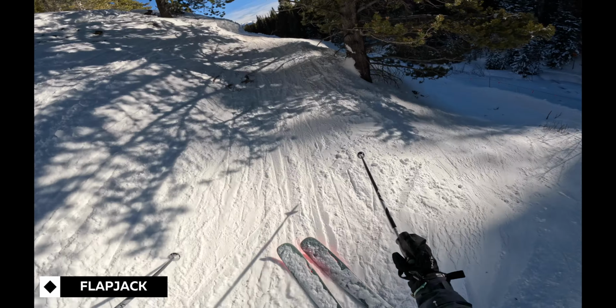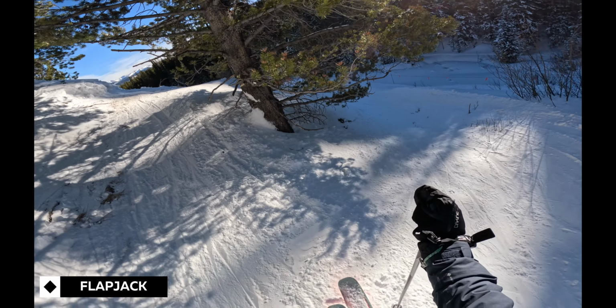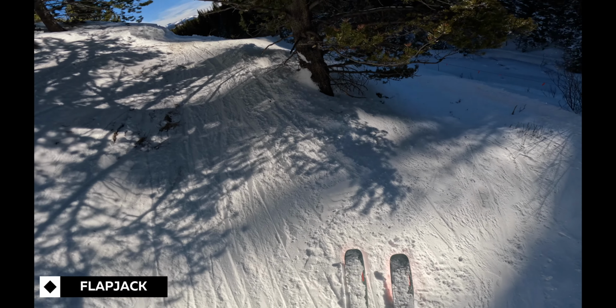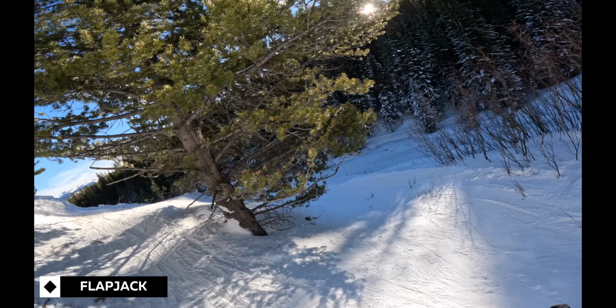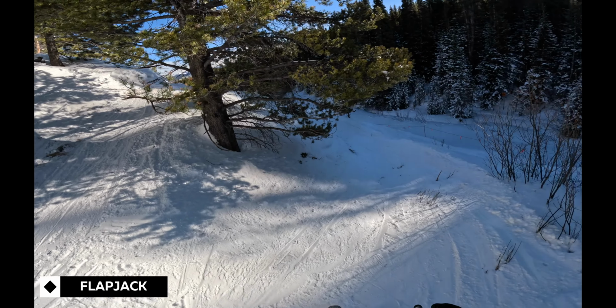Exit is super annoying. Ow, ow, ow, ow, ow. Damn it. Ow. My right foot hurts. God damn it. But that was a pretty long run, so I guess it's okay.